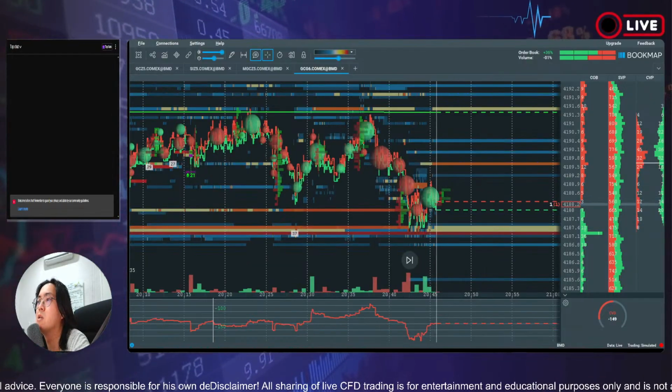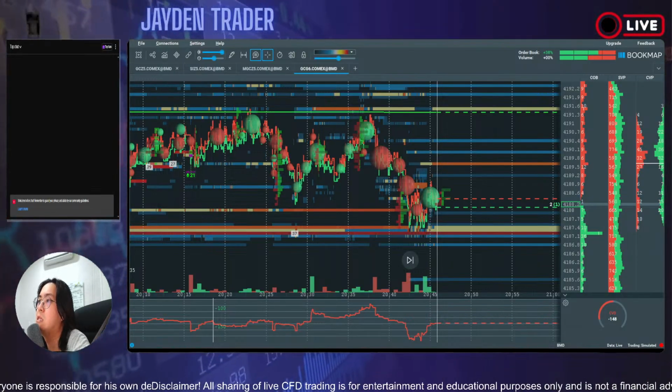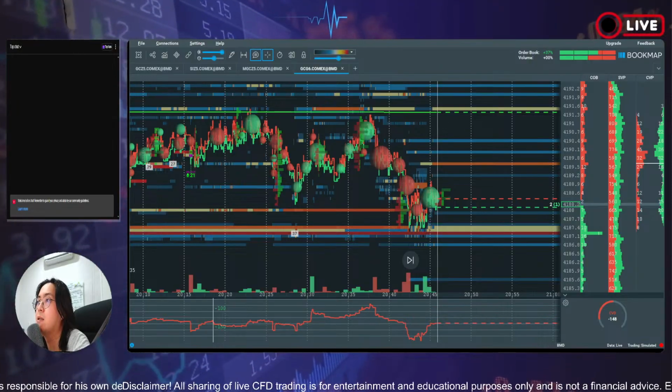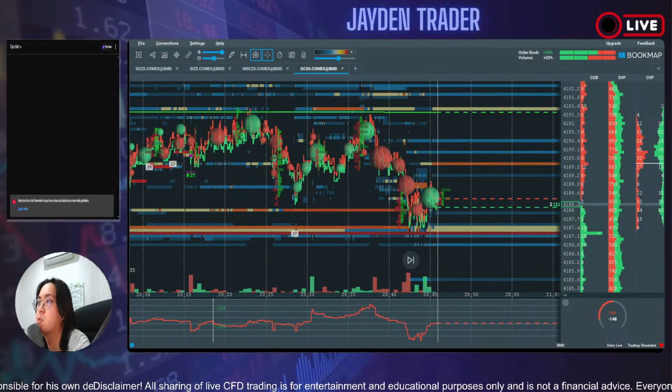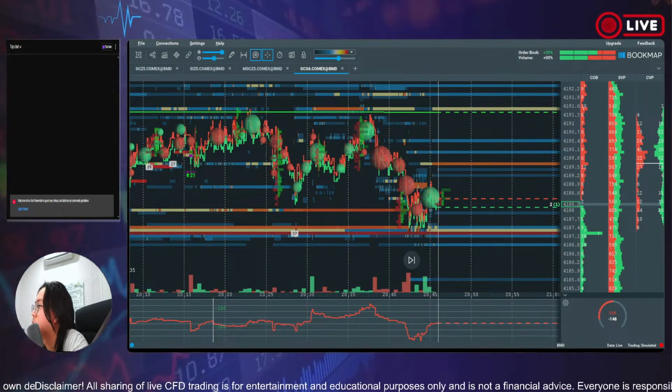Risking, for example, just 10 pips, and we are getting 80 pips. If we do get lucky, I think we can actually get back to 180 pips as well. So this risk reward ratio is definitely a good thing, but let's see, can we hold it down?